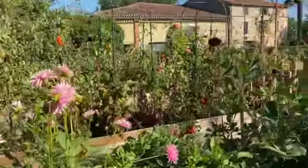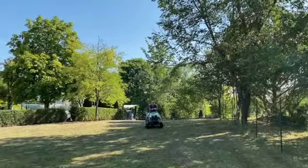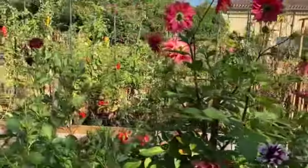These are all new. Well, there's Kevy cutting all the grass ready for our guests. And here are the rest of the dahlias.